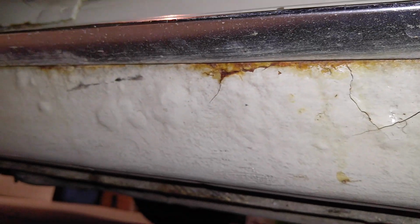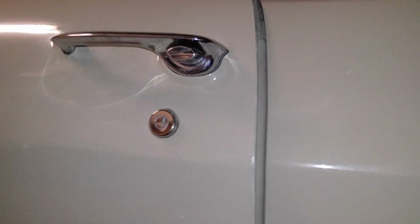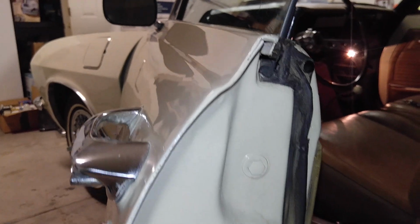This car needs a bit of restoration work. It's so shiny. Got a beautiful shiny paint, and rusty rockers. What a shame. Someone did a beautiful job painting this car. The paint is so shiny and smooth, nicer than mine.